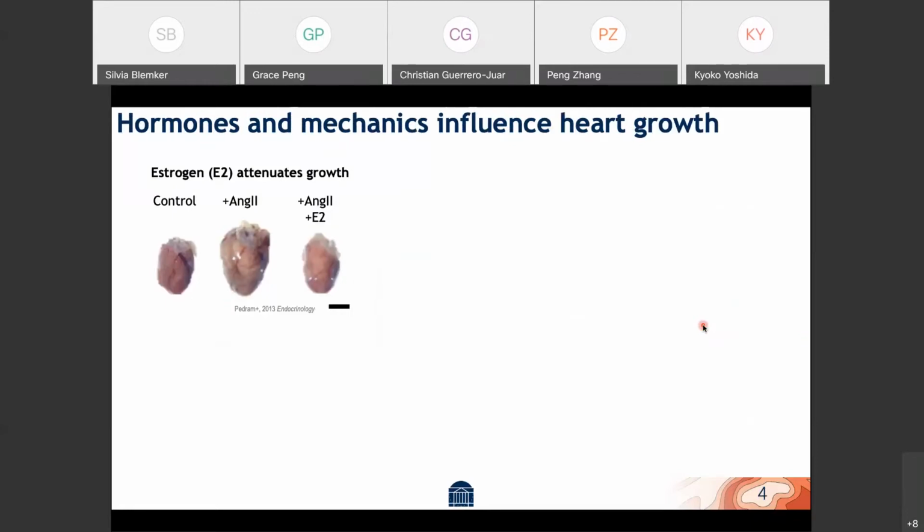We all know that hormones and mechanics both influence heart growth. In particular, estrogen is known to attenuate growth. Here I'm showing an experimental study in mice with a control mouse heart, and a mouse treated with angiotensin that induces heart growth. You can see that this heart is bigger, but once you introduce angiotensin with estrogen, heart growth is attenuated. The size of this heart is more comparable to the control heart.